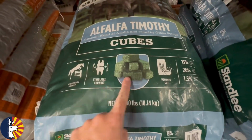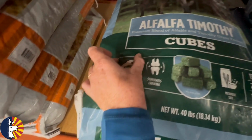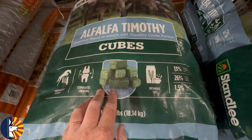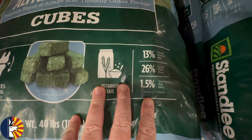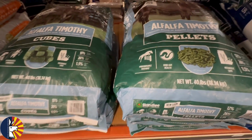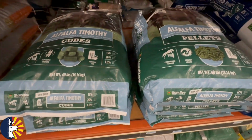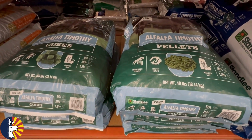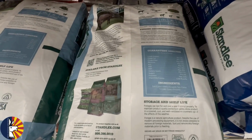Here we've got the same thing. It's cubes, and these are, if you can feel in there, anywhere from a half inch to about 3 inches long of these cubes. So we've got protein, fiber, and fat again on here. So I would think, hey, these are the same thing. You know, whatever. It's just whatever you prefer to use. But I'm gonna pause real quick and flip these over, and then we're gonna actually take a look at the labels and see.